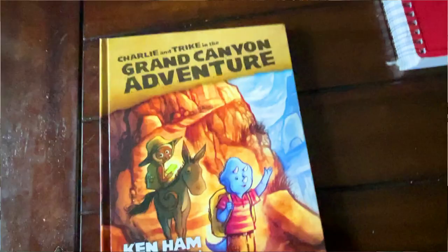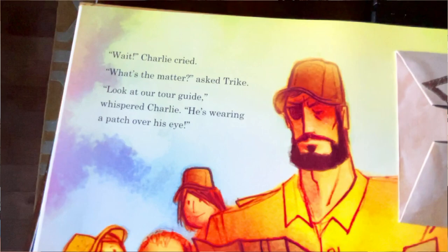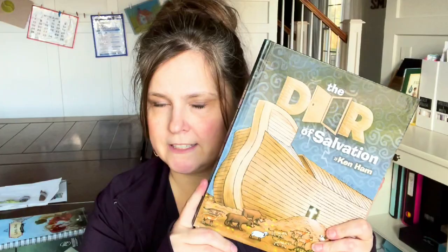And then Charlie and the Grand Canyon Adventure also talked a little bit about creation, but it was another reading book that she did have to read. But the Door to Salvation wasn't used at all. It was really more like, congratulations on completing the program. Now you can read the Door to Salvation.